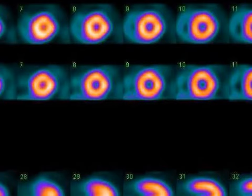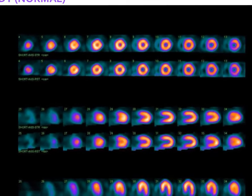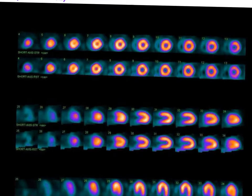What we're looking at is actual blood flow into the left ventricle of the heart through the coronary arteries. Now, if there is blockage in the coronary arteries, it will not get into the muscle of the heart, the myocardium, and thus that myocardium will not light up and be bright like these images are. So this is considered a normal MPI study.